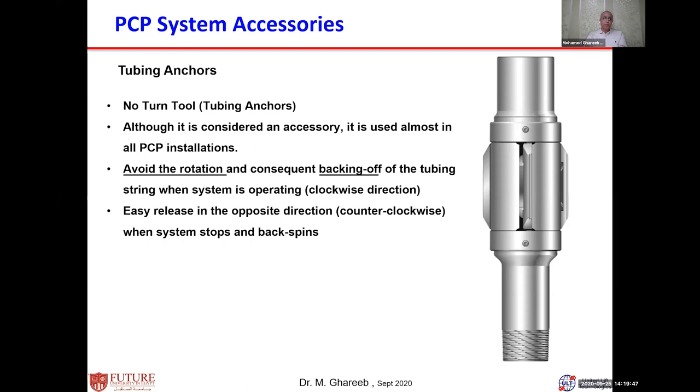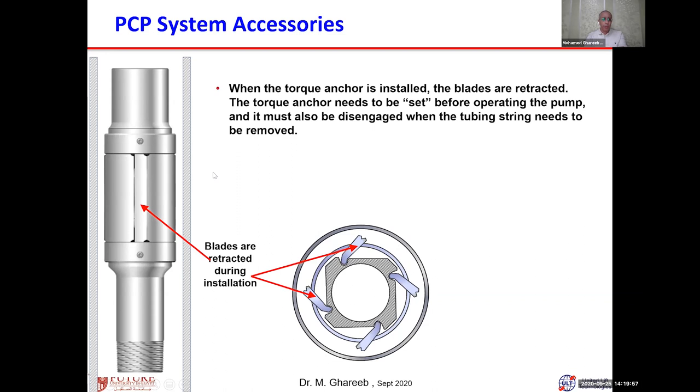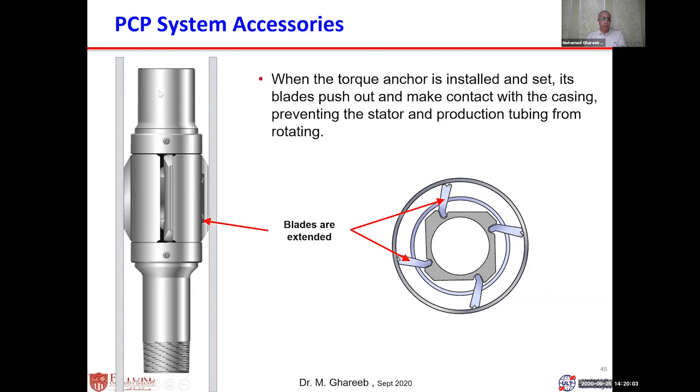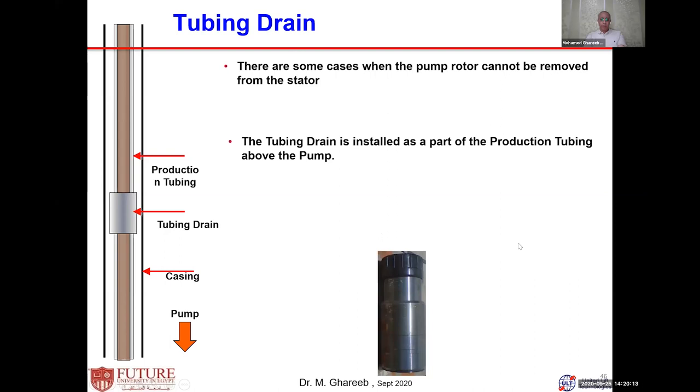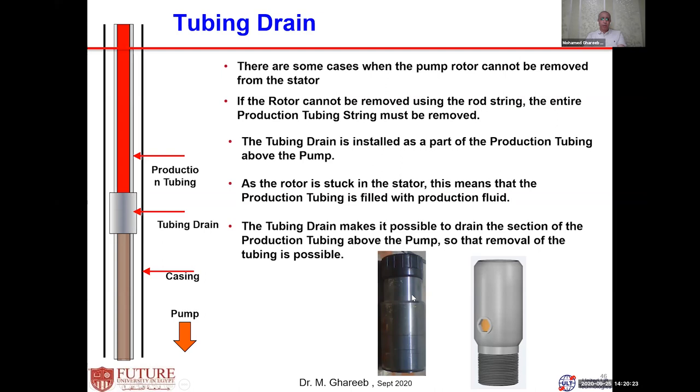It's just some slips, like a blade like this. When you set it, the blades open this way and make contact, so whatever rotates inside the tubing, the tubing can be fixed in this case. And this is just a picture of the tubing drain, as I mentioned before. There are different types of tubing drain, some like this, some like this. This could be sleeves with a special shear band. If you apply some pressure downhole, you can open this broken shear band. There is also some rupture disc here.